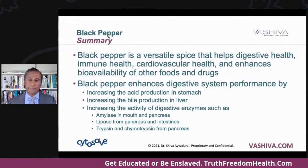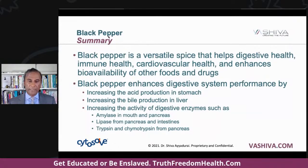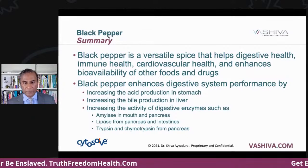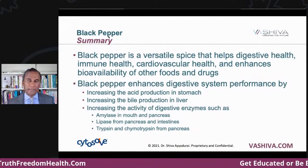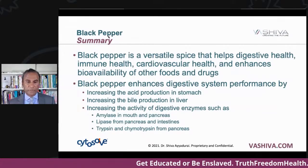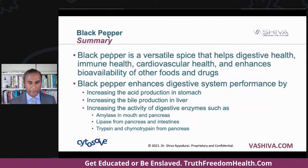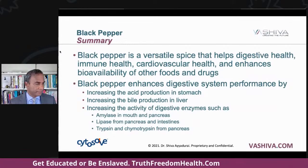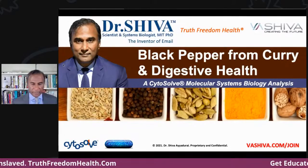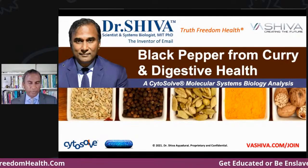It increases the activity of digestive enzymes: amylase in the mouth and pancreas for carbohydrate digestion, lipase in the pancreas and intestines for fat digestion, trypsin and chymotrypsin in the pancreas for protein digestion. So there you go, black pepper from curry and digestive health. So that was what we wanted to do today, and I think we covered a lot.